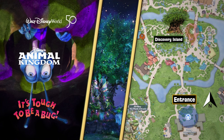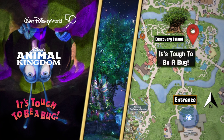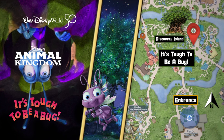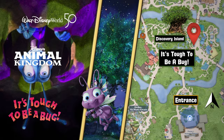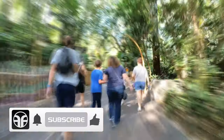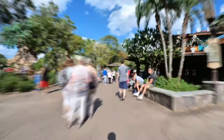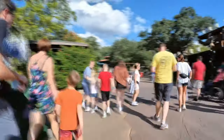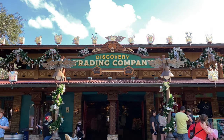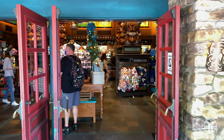We're at the entrance. We're gonna head north to Discovery Island to experience It's Tough to Be a Bug. But first, we're gonna check out some merchandise offerings. We've made it to the Discovery Trading Company. Let's go inside and take a quick look and see what they have to offer.